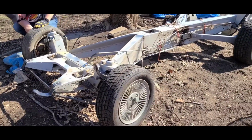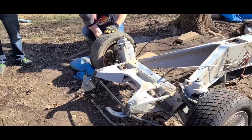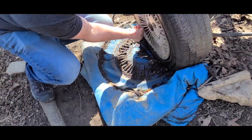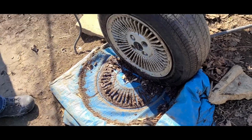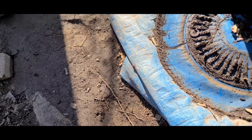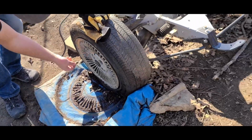Look at that. Look at this mud. That mud art. It's like a reverse mold, and there's a centipede crawling out of it. He's hiding. Yeah, I gotta move. He's out.